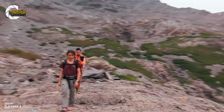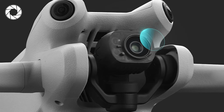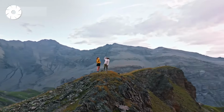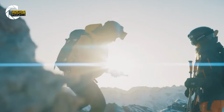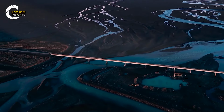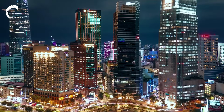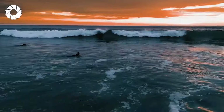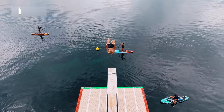Let's kick things off with the biggest highlight, the camera. The Mini 5 Pro is expected to feature a 1-inch image sensor. Let that sink in. A 1-inch sensor in a sub-250-gram drone. This is a massive upgrade that brings genuinely high-end performance to ultimate portability. Expect superior low-light performance, better dynamic range, and overall sharper, cleaner images.